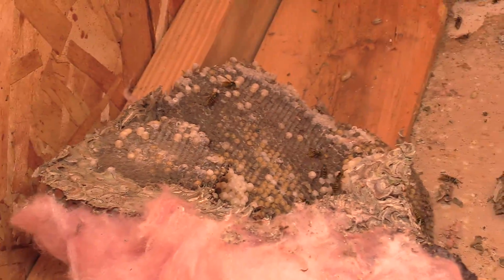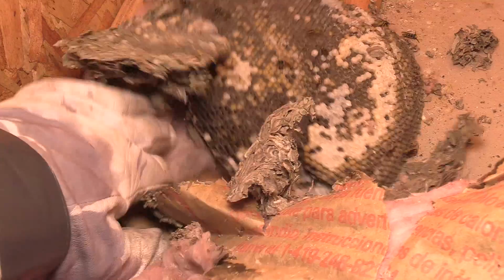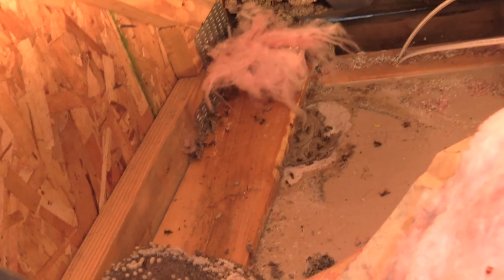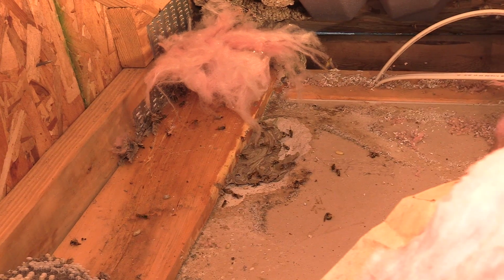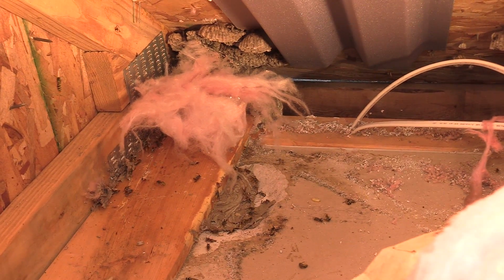So once I pulled the insulation away, this is a really, really hot day. Once the insulation was pulled away, they were exposed to the heat pretty much instantly. And pretty much any wasp is pretty sensitive to heat increase. They were becoming sluggish almost instantly. So there was nothing sprayed there. They're not spazzing out because of a spray. You can hear them. They're everywhere.